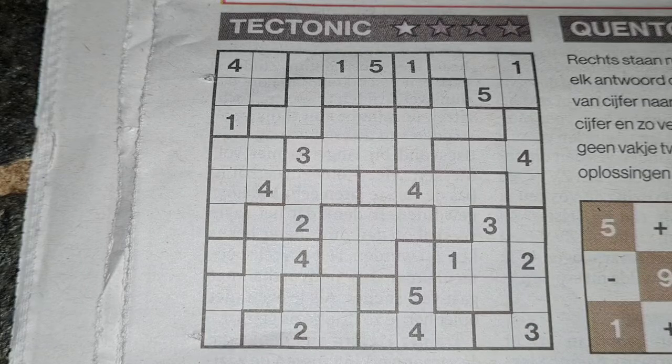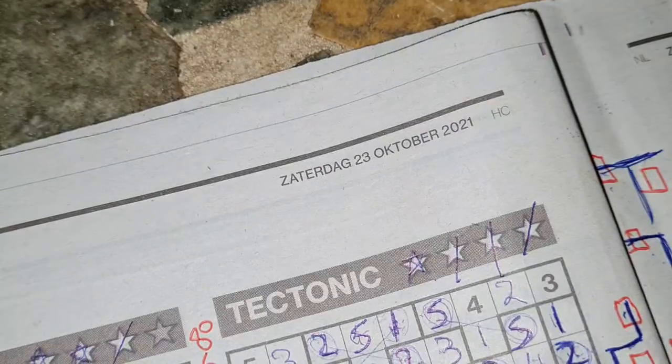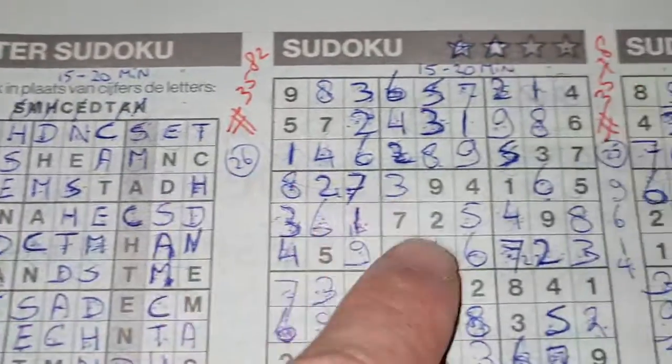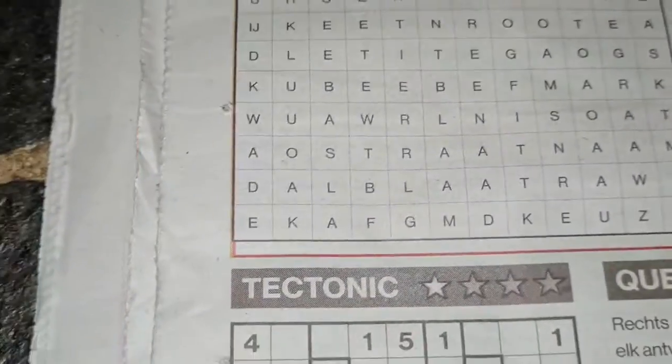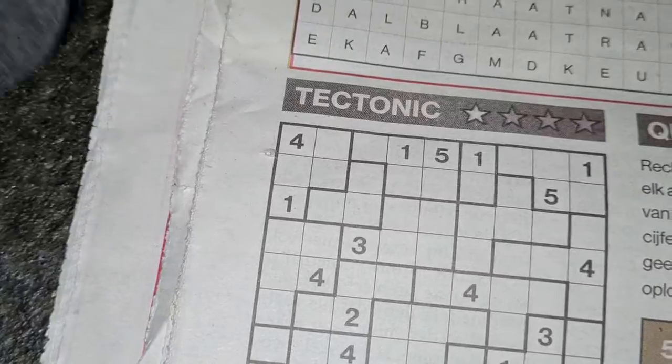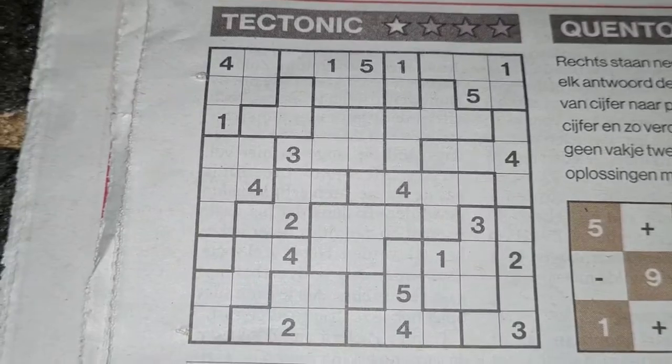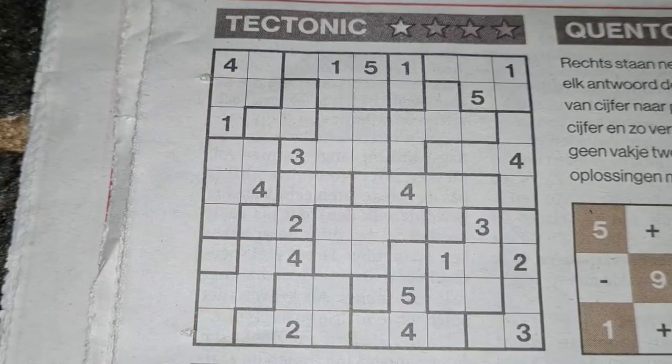Sunday we don't receive any newspaper, so I've decided to continue with the additional puzzles from yesterday's newspaper. Yesterday's newspaper is Saturday, October the 23rd, 2021. We have one puzzle left. I've already done the letter Sudoku and the 2-star Sudoku, and this one is a Tectonic with 1 star.